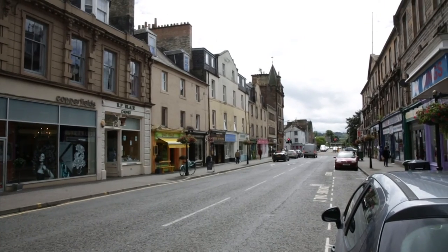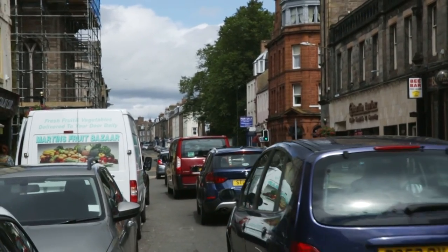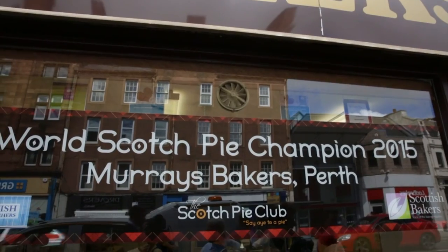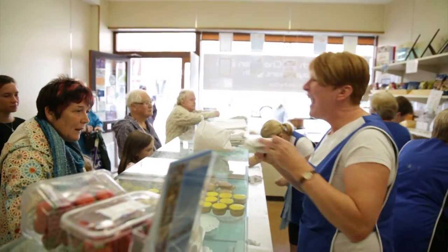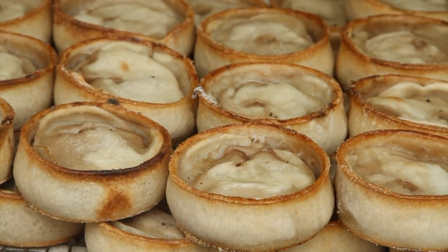On the banks of the River Tay lies Perth, Scotland. This fair city is the gateway to the Highlands and is home to the World Scotch Pie Champion for 2015, Murray's Bakers. My GRCC culinary students, April and Megan, were here in Perth as well. We had the amazing opportunity to learn from Linda, the owner of Murray's Bakers, about what it takes to make a world champion Scotch pie.